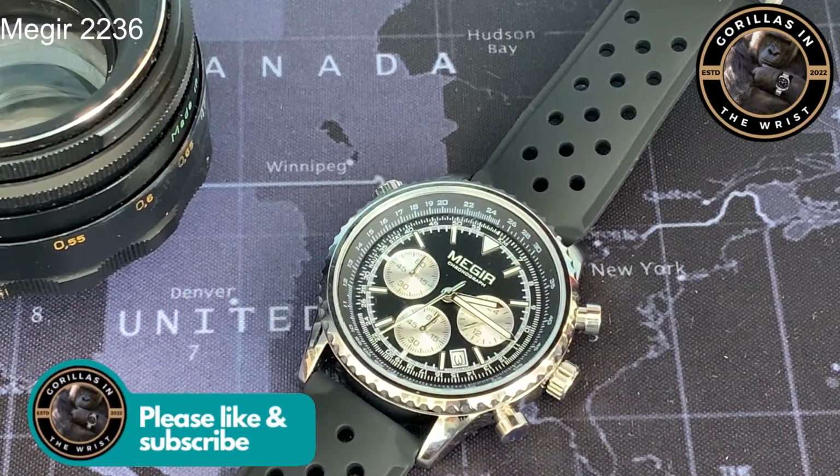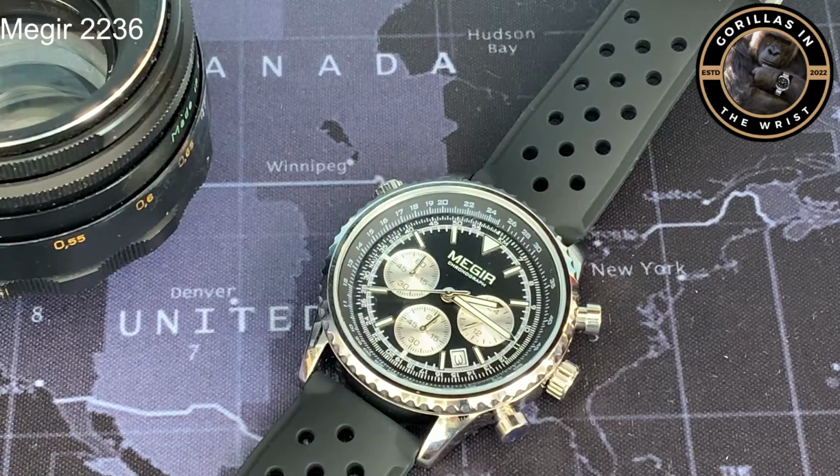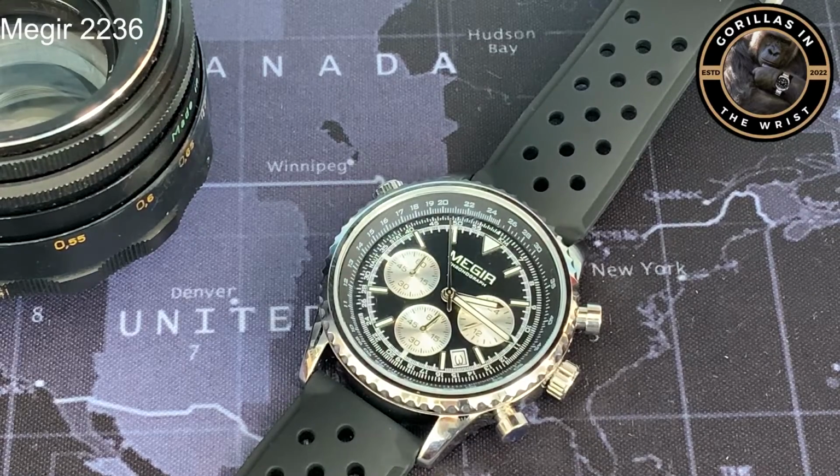Today we are having a look at a Megir 2236 Breitling Navitimer homage that I picked up for the princely sum of £12.50. Now you all know what a tightwad I am with money, and I do like to do this from time to time. The question is, was it £12.50 wasted or not? Let's get into it.